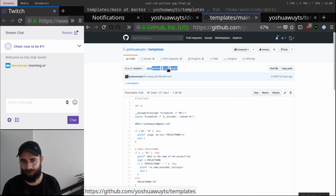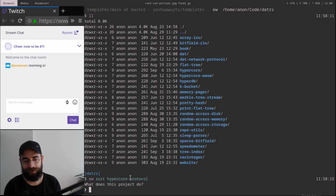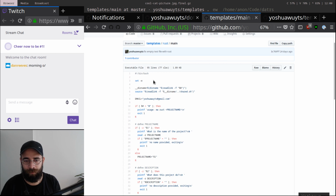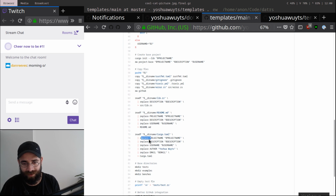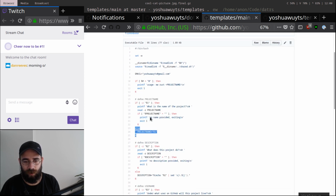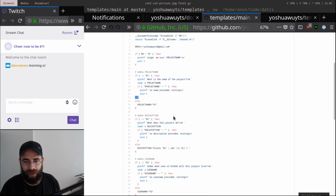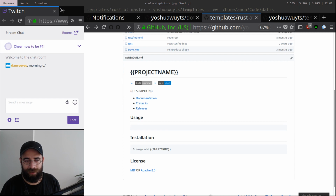All right. So in templates rest main, we just call it this, right? Aorest, let's call this Hypercore protocol. And it says, oh, what does this project do? And we look in here. First off, we load some shared files. So just some shared common methods, mostly for copying over files and being able to do stuff like replace, right? That's a method that comes out of this thing. And we just get some env vars, and if a position argument's not passed, then we do a read dash r, and then we set it, and that's good. And at the end of it, we copy over all these files that are local to here, right? So everything's intertwined. It's kind of cool.